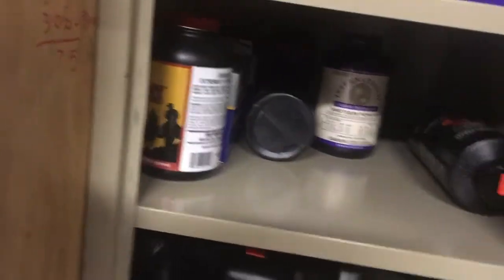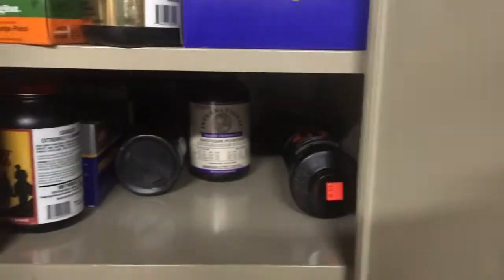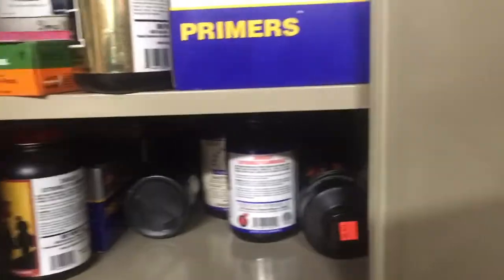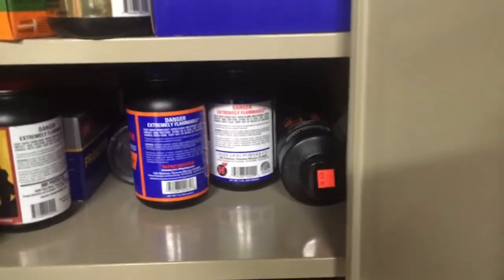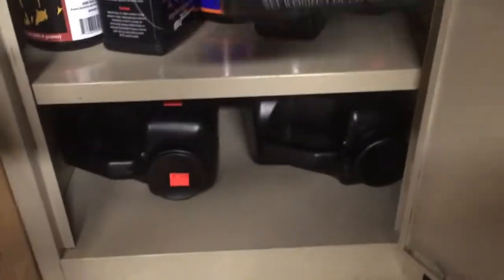So yeah, out of, let's see, 1, 2, 3, 4, 5, 6, 7, 8, 9, 10, 11, out of 12 different powders, there's what, 2 made in the USA, 3. It is what it is. What are you gonna do? Go pick up all the US made powder you can find on the shelf and see how much of it you actually use.